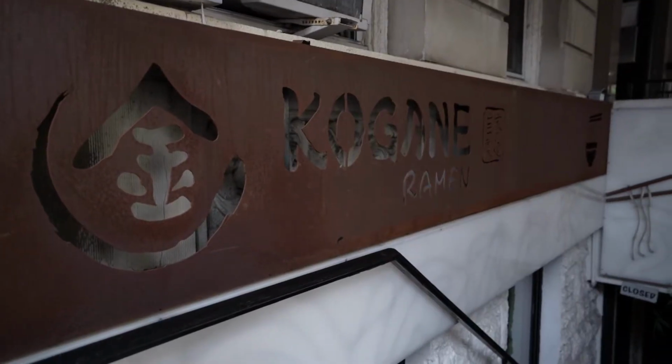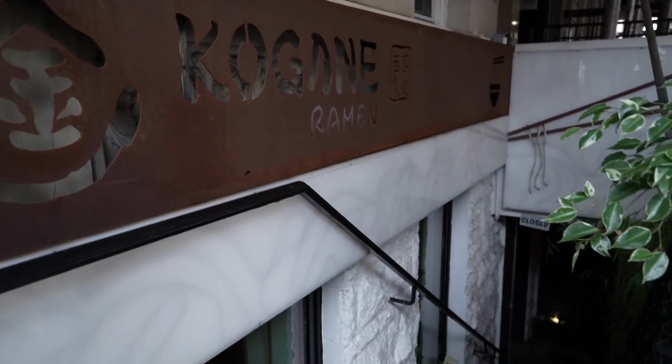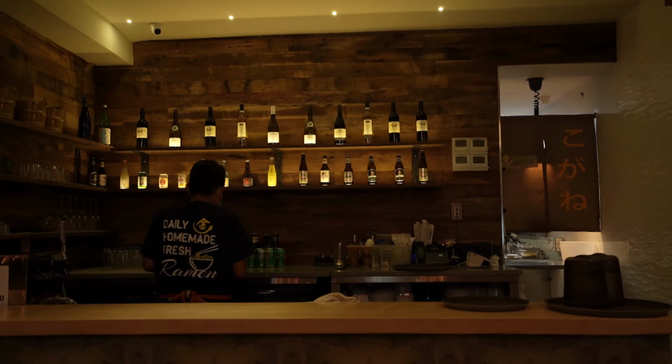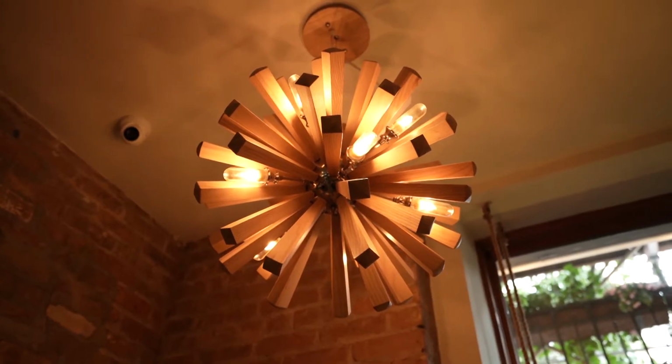For lunch, we tried out Kogane Ramen, which is near Little Island. We got there right when it opened and had the place all to ourselves for some time. It didn't take long for people to come in though. I enjoyed the decorations and the environment inside the restaurant as much as I did the food.